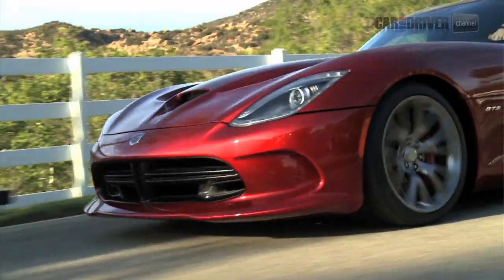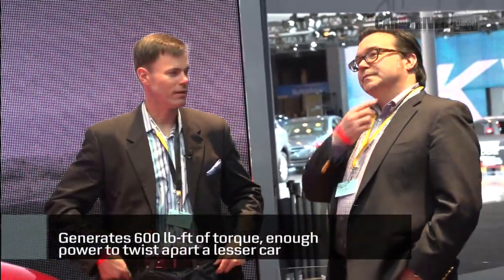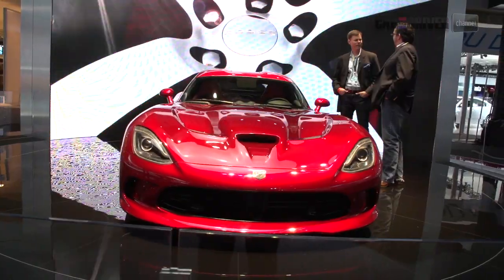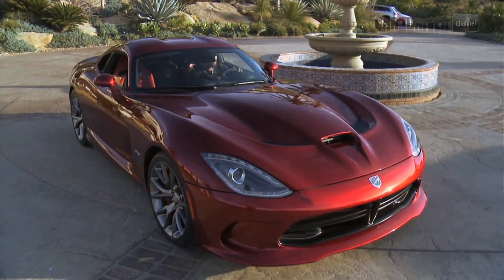How much does it weigh? Probably about 3,600 pounds. That's a lot. Now, let me ask you this. Do you think it's the most powerful American car you can buy? 640 horsepower. Doesn't the Caddy have something bigger than that? Caddy? No. What are you talking about? Camaro? Just answer the question, yes or no. Is it the most powerful American car ever made? Yes. You know I set you up.